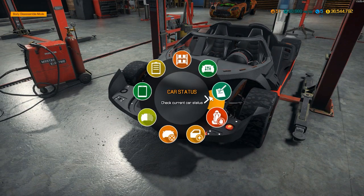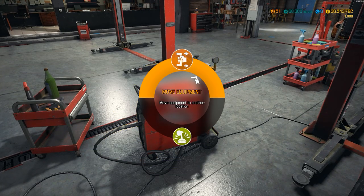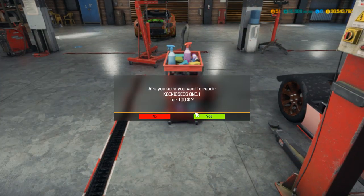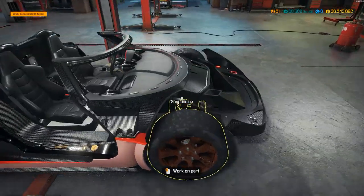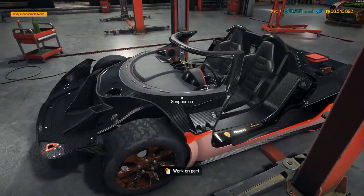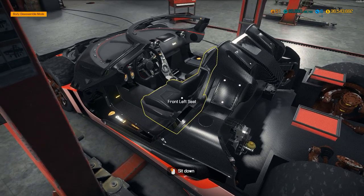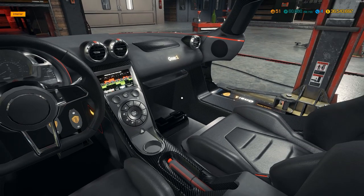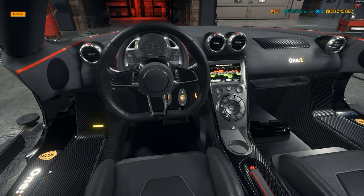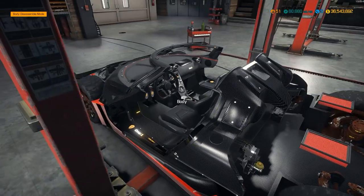So how much has that changed? Let's put a couple of grand on it. Click. Get rid of that. Use that. And get you off. So, all the carbon fiber has been cleaned up. She's ready to roll. And set a seat. Ooh, look at this place! Such a nice car. Anyway, what's that changed it to? Okay, now it's worth 1.4 million. What the heck? Okay.